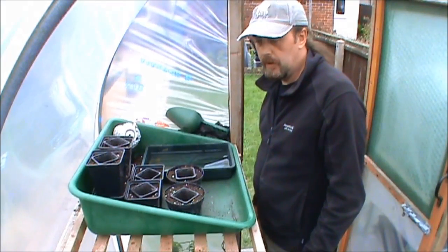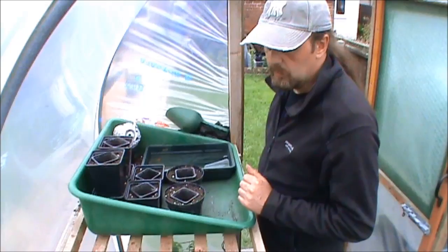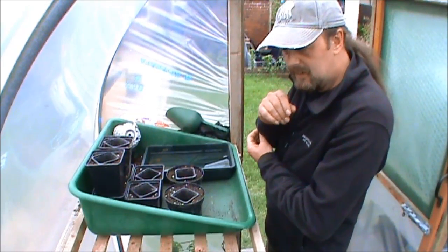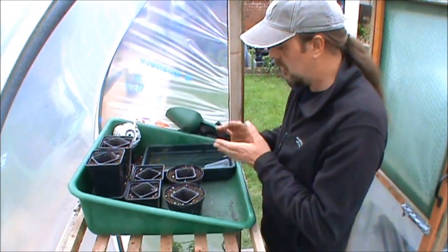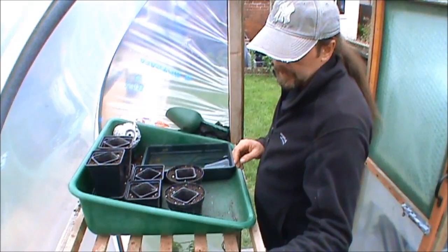Right, I'm going to pop these peppers on, and I'm going to do the yellow bell peppers first. I've only got 2 of them because I had 4, but 2 of them sort of keeled over. They didn't seem to form right. They got all twisted and that, so I thought I'll get rid of them and just keep the 2 decent ones, which is enough for me anyway.